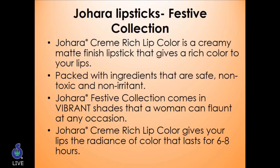So now let us talk a little more about our Johara Festive Collection. The Johara Crème Rich Lip Color is a creamy matte finish lipstick that gives a rich color to your lips. It's not a gloss lipstick. So you will not find the shine that you get when you wear your glossy lipsticks. Instead, it's a matte finish lipstick which will give color to your lips, and it stays longer.